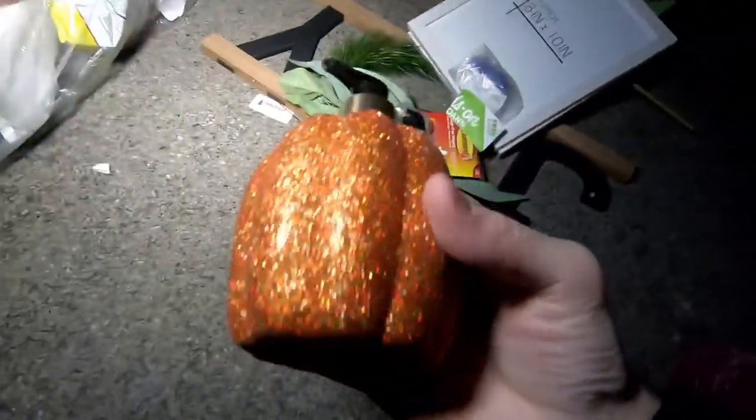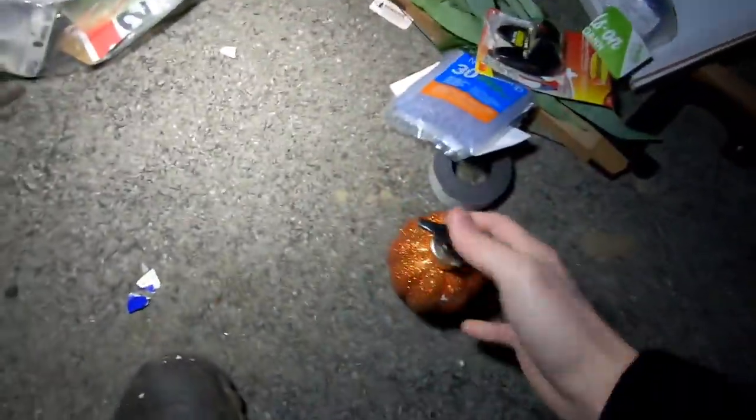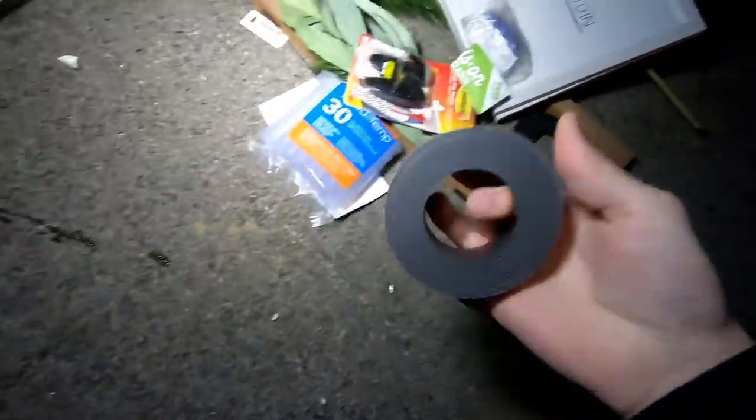Check this out. This is my favorite thing so far. It's a freaking pumpkin soap dispenser. That is so cool. Let's see if it works. It works! That is so cool. And then we got this stuff.